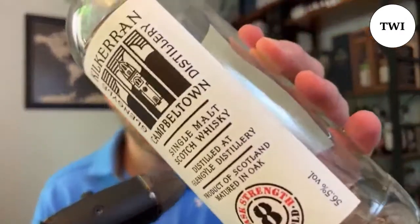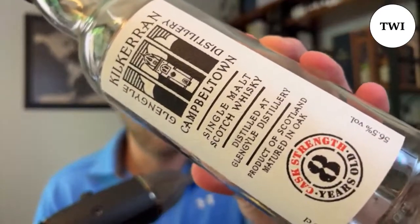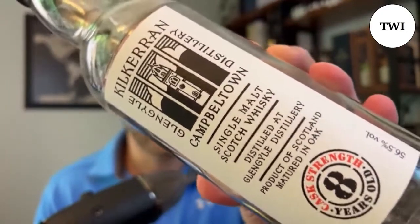Next, we are going to go back to Campbelltown and take a look at the 2018 edition of the Kilkerran 8-year-old. Now, this is the one that was matured in ex-bourbon casks. This one did not have the fanfare that the Oloroso sherried matured Kilkerrans had, but these are equally as good in a different way. I've definitely enjoyed my entire experience with this.